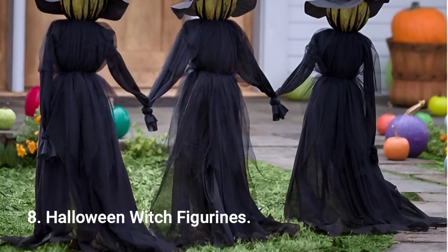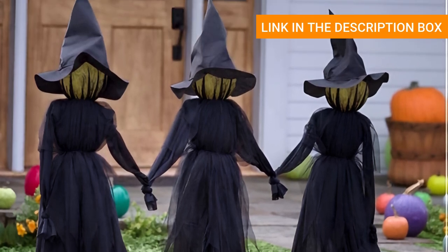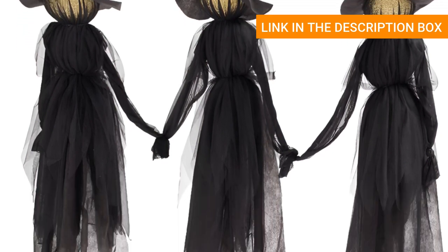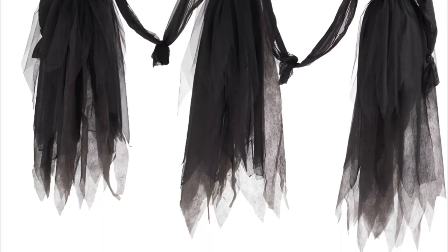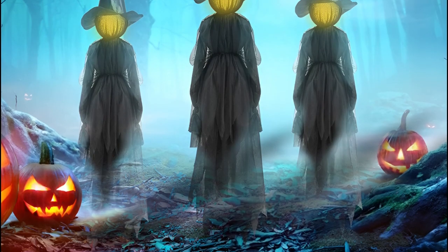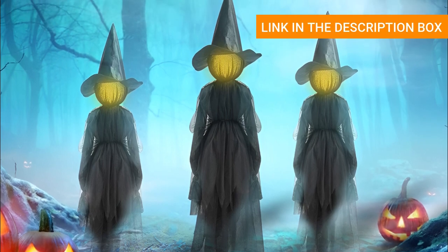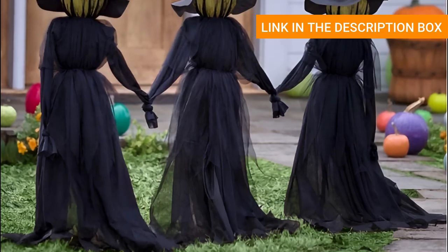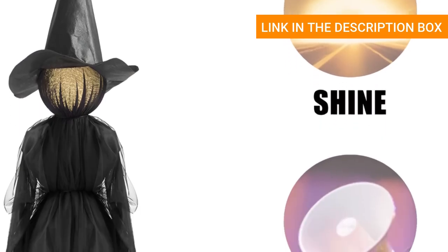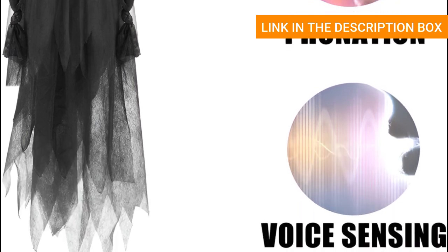Number 8. Halloween witch figurines. For front yard decorations that are a mix of cute and spellbinding, go with this set of three supernatural sisters. Made for indoor or outdoor use, the witches are sure to give that something wicked this way comes ambience to your decor, and they'll cast a spell on anyone who arrives. The witches are covered in black soft fabric, holding hands connected, suitable for decorating a yard or house on Halloween. When a person makes a sound, the witch will make a terrible sound after sensing it.